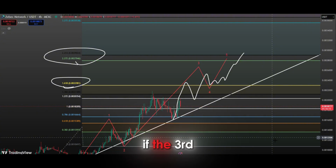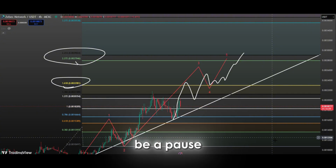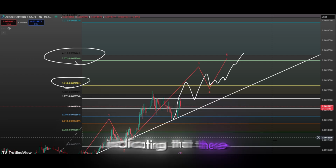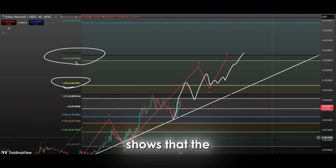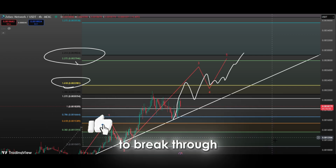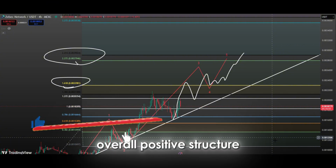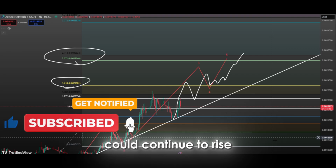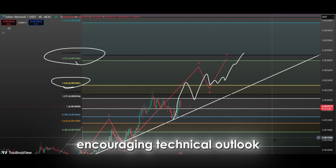This implies that if the third wave has not yet been completed, the current price level may only be a pause in the uptrend, indicating that there is still room for a larger upward move. The fact that the price is currently moving around these critical levels shows that the market is at both a technical and psychological crossroads. However, the market's willingness to break through these levels to the upside, combined with the overall positive structure, suggests that prices could continue to rise following a breakout. This presents an encouraging technical outlook.